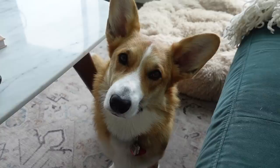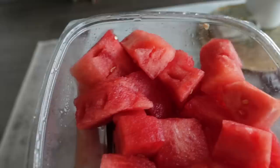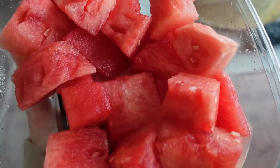Watermelon? It's not dinner time yet, so I don't know why you're barking like you think it's dinner. Anyways, I'm gonna snack on some of this right now. One of my favorite snacks ever. Who doesn't love watermelon, okay? It just screams summer. While we're in the middle of summer, I'm gonna enjoy every minute of it. So, very excited.